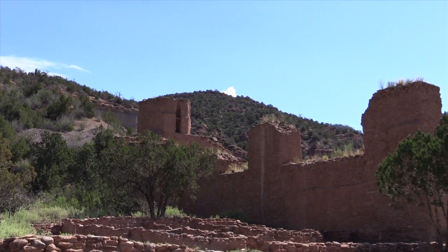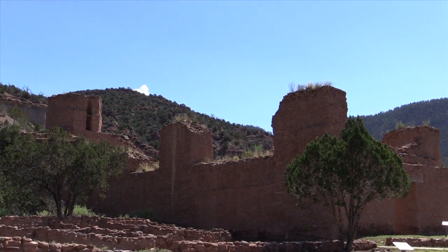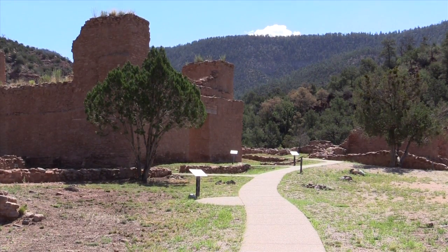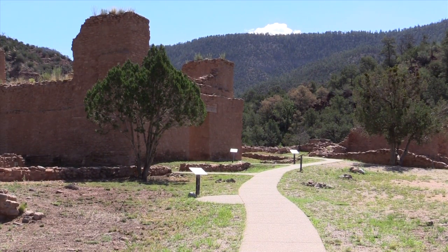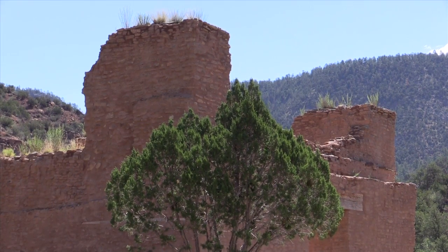I am Jemez. It derived from Jemish. Jemish is the name of my people. When the Spaniards came and heard that, they named it Jemez, according to the Hispanic vocabulary or alphabet.